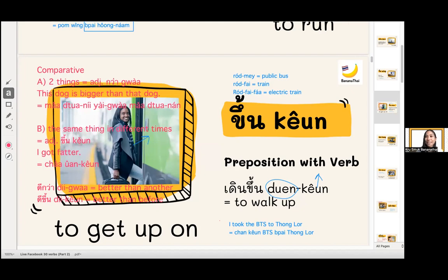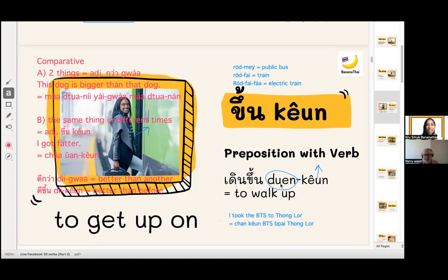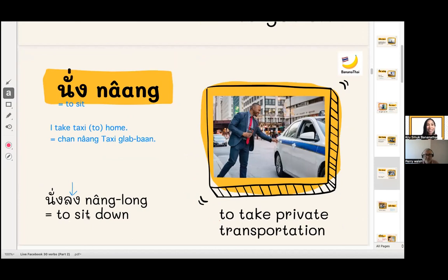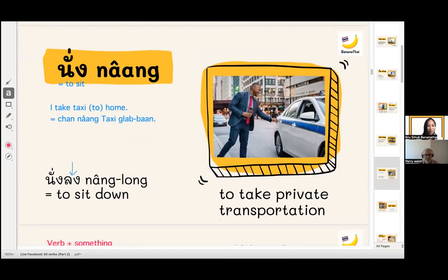Is khun related to look khun? สักครู่นะคะ. Can you say, is that similar to when you say look khun, get up? อ๋อ ใช่ค่ะ. See, as I mentioned, เดินขึ้น means up, right? Why the word เดินลง, long means go down. So if you say นั่งลง, sit down. If you say stand up, the word stand is ยืน.